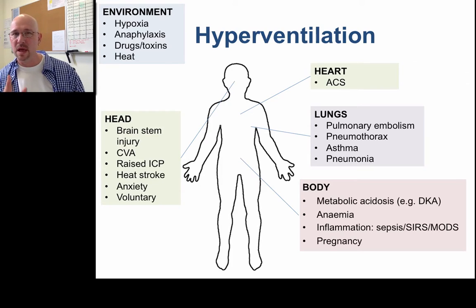This is an important slide. If you're a paramedic student or a paramedic clinician or a medical clinician of any sort, this is a reasonable thing to expect you to be able to reproduce. This is your differential diagnosis of hyperventilation. So you should be thinking about all these things, which means you should basically memorize these things when you're presented with a hyperventilating patient.